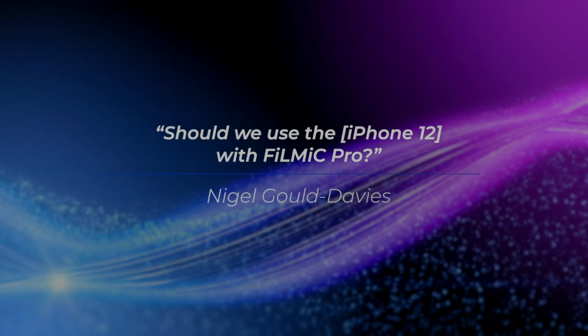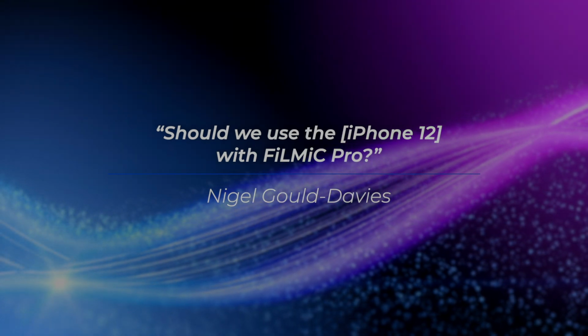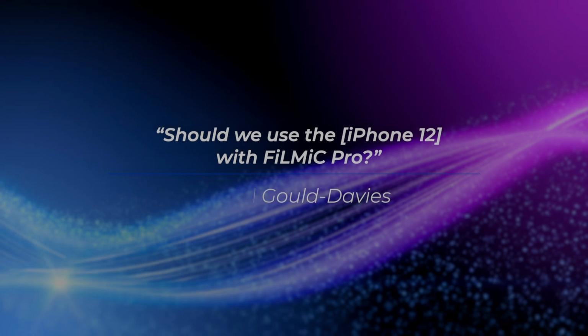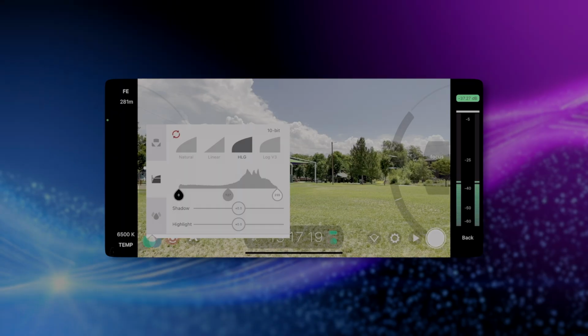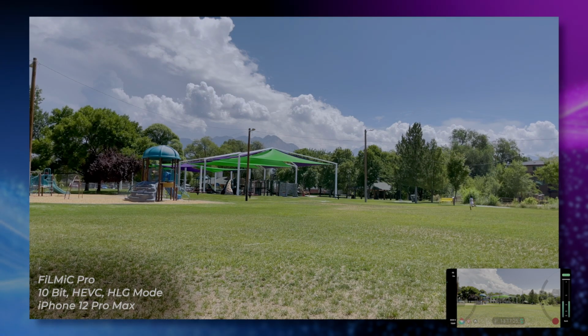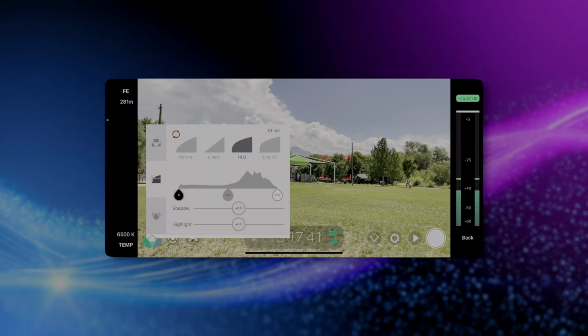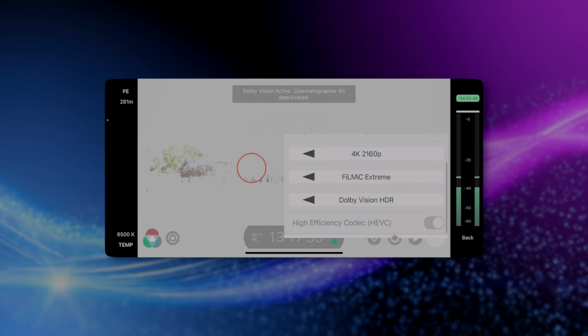Nigel Gould Davies asked, should we use the iPhone 12 with FiLMiC Pro? He's asking this because in my original iPhone 12 video, I recommended against using FiLMiC Pro at that time because it hadn't been updated. But today, the answer is yes. The app's been updated to take advantage of HLG and Dolby Vision, and you can toggle just plain HLG or HLG with Dolby Vision metadata in the FiLMiC Pro settings.